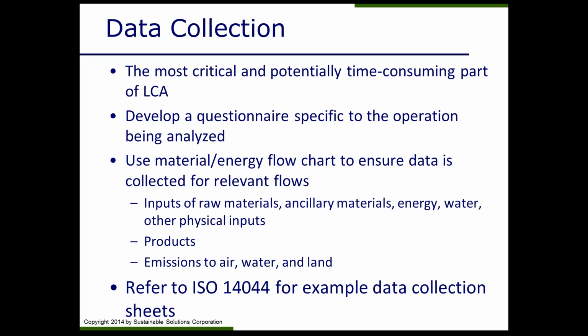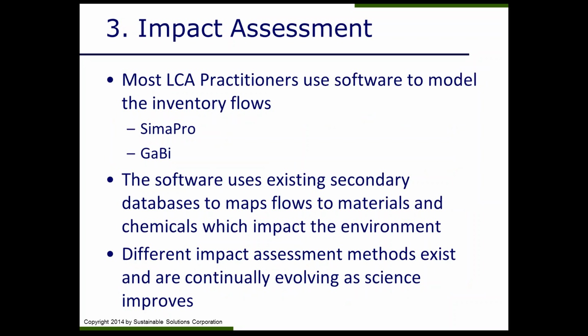So all of those inputs of materials, if there's any ancillary materials that are being used that aren't directly in the product, any energy, water, other physical inputs, you want to account for production, also any emissions and waste. If you're looking for examples of a questionnaire or a data collection sheet, those are in an appendix for ISO 14044, so you can refer to that document for examples.